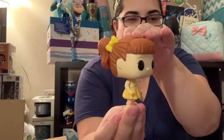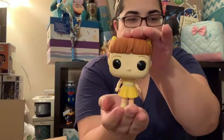Oh my goodness. I can't believe how many Toy Story 4 characters I have. I have about four now, and there are a total of 11 characters for Toy Story 4, and I have four of them. So I'm on my way to collecting all of the Toy Story 4 characters.